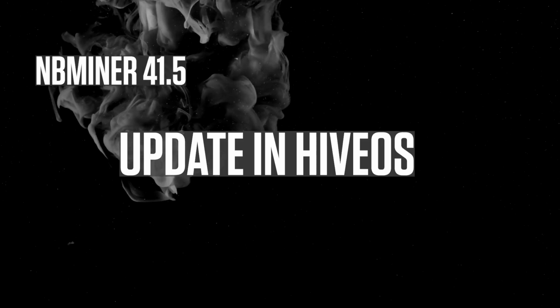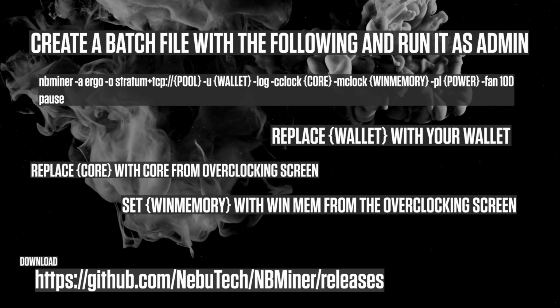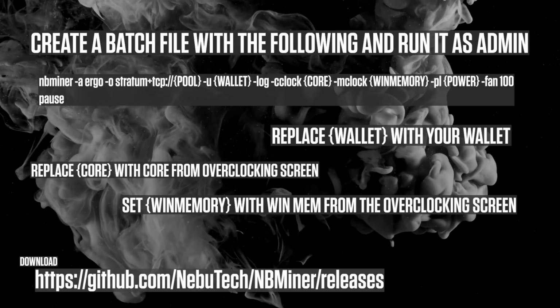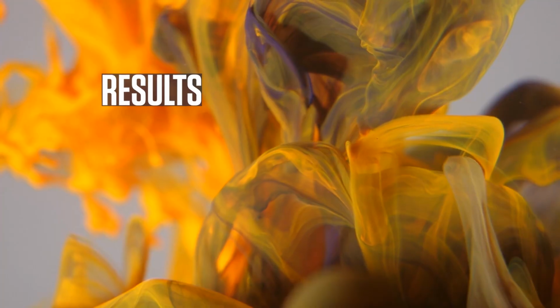To set up in HiveOS, simply update. To get it running in Windows, download NBMiner from the URL you see here and then create a bash file based upon what you see here. Please remember to run the bash file as admin.